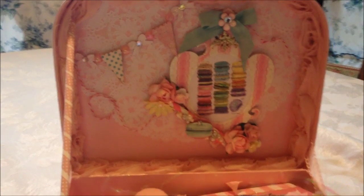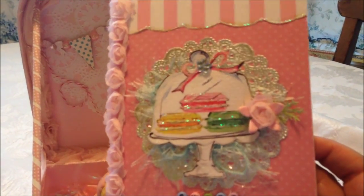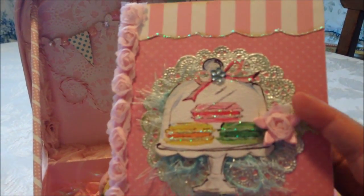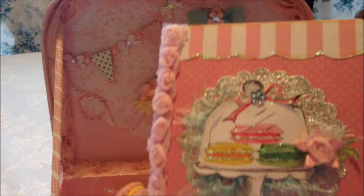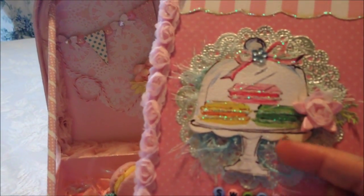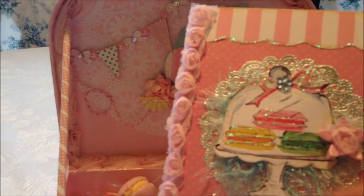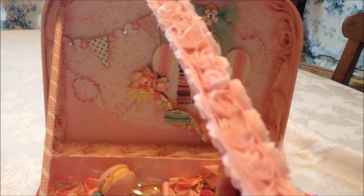This is my journal. This was also a Recollections postcard, a greetings card, and I just added stickles to it. There is a medallion. These doily medallions, I had gotten them a while back at Michael's. I put some of this fiber in the back. I added a flower here, and you can see the rosettes.